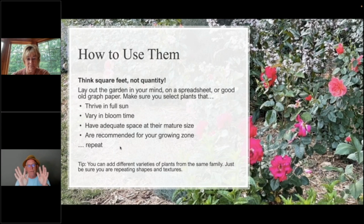And maybe each lavender covers 2 square feet, so there's 12 square feet. Make your next block 12 square feet, okay? Now I'm going to plant dianthus in there, which barely covers a square foot. So maybe to cover 12 square feet, I need 12 dianthus. So 12 dianthus and 6 lavender both make 12 square feet.